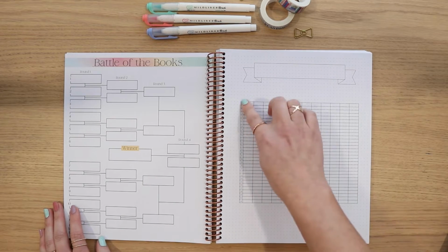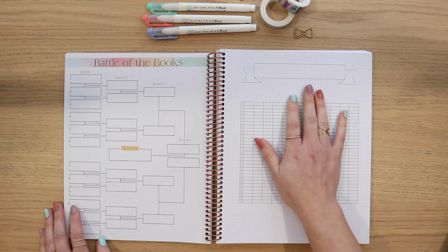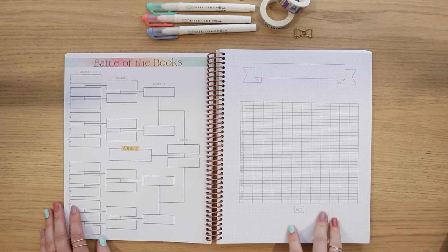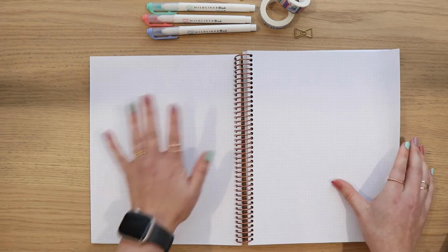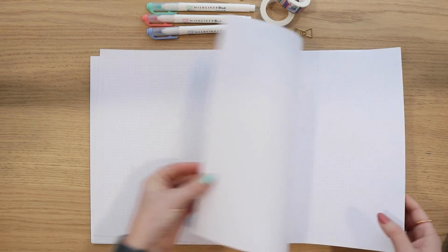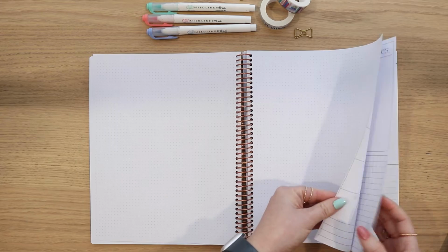The title is blank. It does have the numbers. You could use this as a habit tracker. You could use this as a page tracker, genre tracker, format tracker. I've seen so many different ways of using this, but the blank template is there if you want it. And then we just have a bunch of dot grids for you to use. You can add in whatever works for you. There are a lot there.